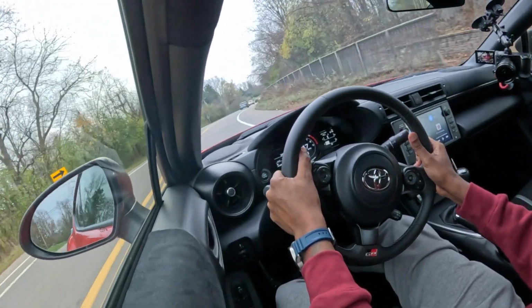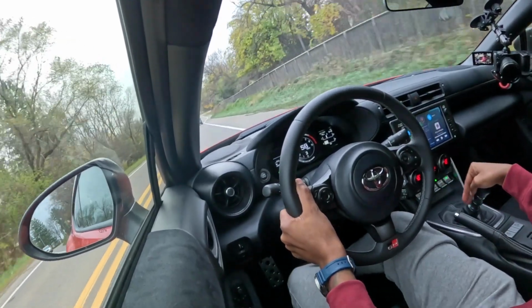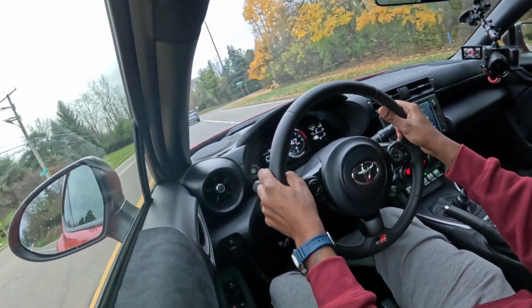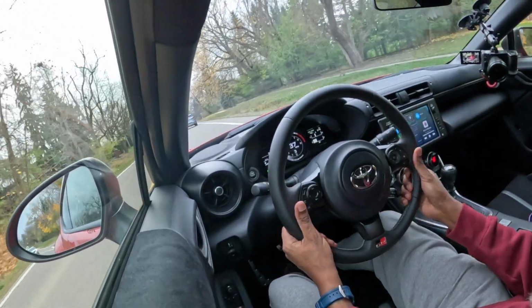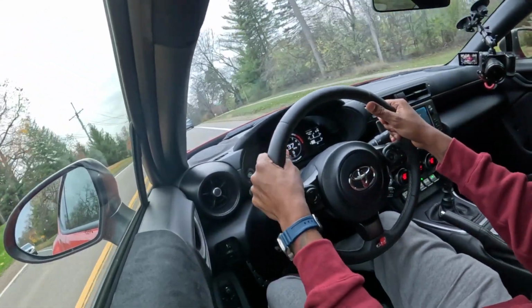This chassis is excellent as well. Inputs are very on a more analog side. I got some feel in here. This car does have a soul. A lot of cars tend to miss out on that. They just, I don't know, it's got numb steering or it's just feeling too vague. But this car, they got a lot right with it.